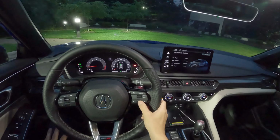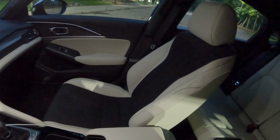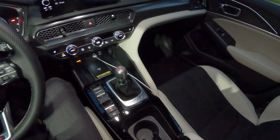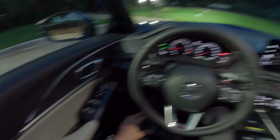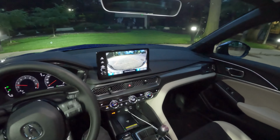Interior lighting is super bright. Really nice look with these orchid white seats. Alcantara inlays here. Very comfortable. A little bit of piano black here in the center console. Wireless charging. Typical climate controls. Even the reverse camera looks pretty good in the dark.